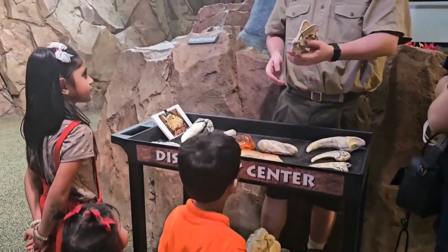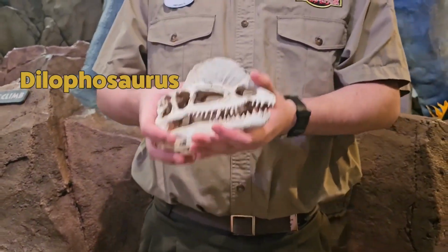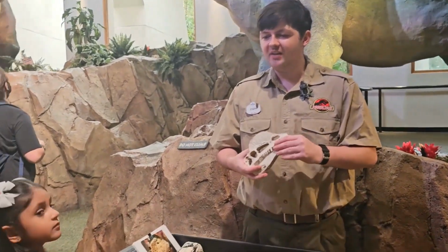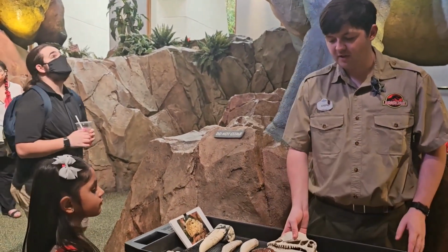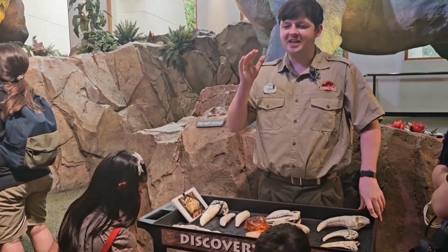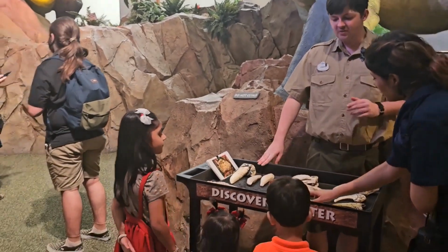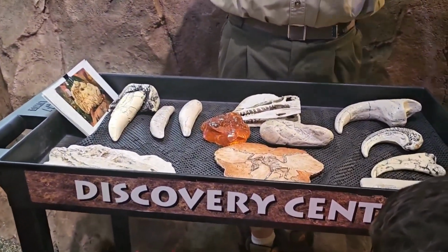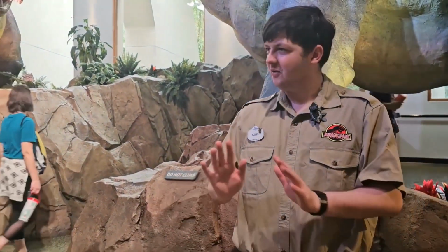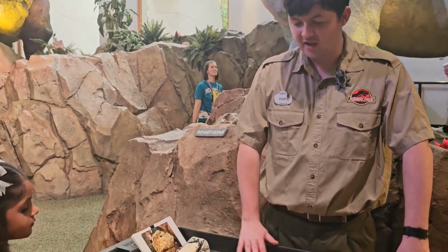This is the skull of a Dilophosaurus. Now, the reason why we don't have Dilophosauruses here at this park is because after the first documentary, we realized our Dilophosaurus was so scientifically inaccurate that we could not make more. Reason why: it had frills along its neck. Number two, it never spat acid. So we were majorly wrong. We're gonna stop production on the Dilophosaurus.